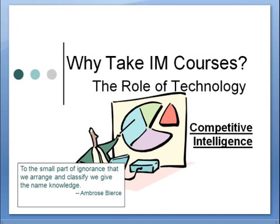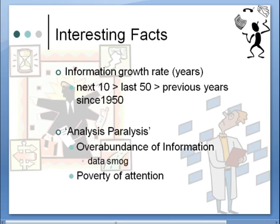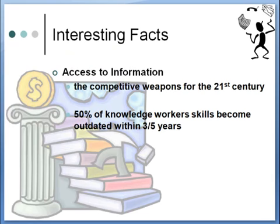So, let's look at competitive intelligence. You saw that it's exploding. Information is just all over. That's yielding analysis paralysis, or if you will, an overabundance of information. The problem becomes, how do you get attention given all that volume of information? Access to this information and understanding that information become the competitive weapons of the 21st century. Also, we saw that 50% of the knowledge workers' skills are outdated within 3 to 5 years. By the time you graduate, some of you will have taken courses that are no longer valid.